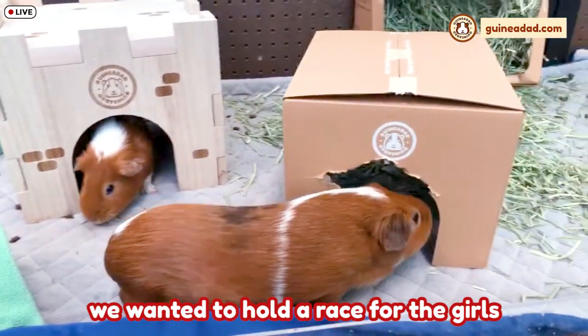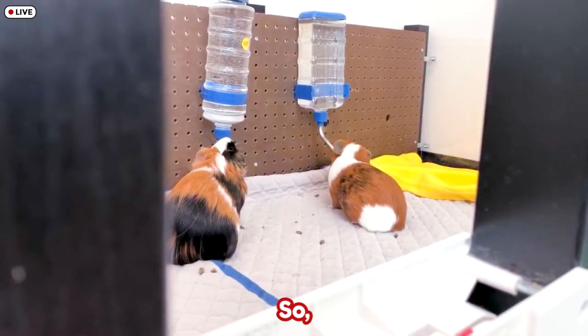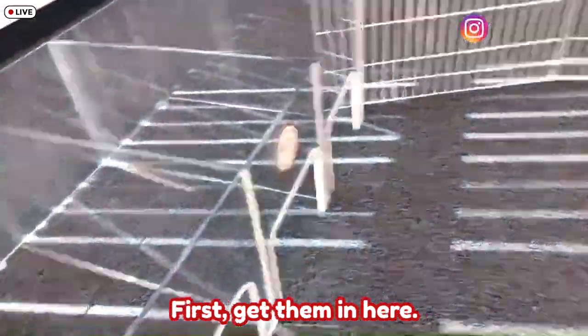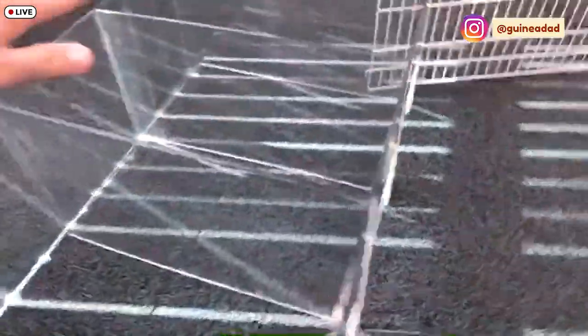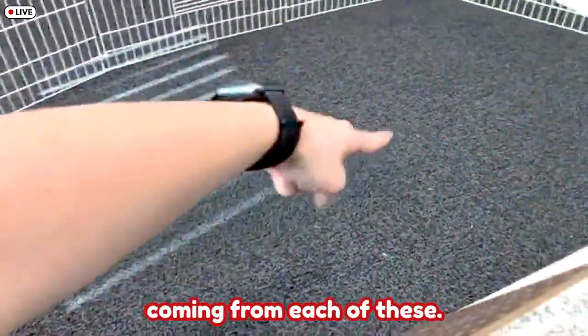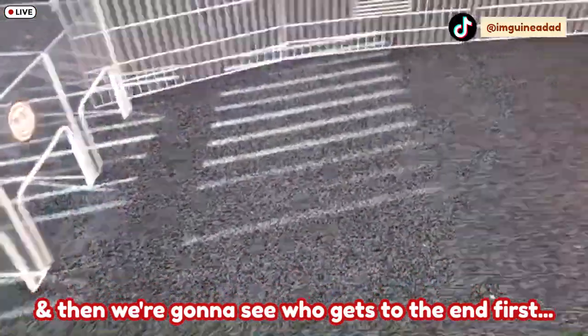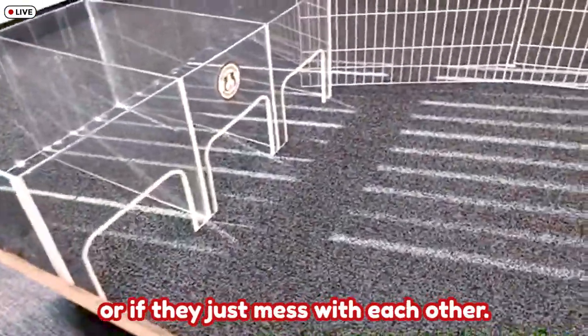For our last live stream, we wanted to hold a race for the girls to see who would be the fastest food vacuum. So let's go check it out and see who wins. What we kind of want to do is first get them in here, and then we'll line up some treats, some snacks going out that way, coming from each of these. And then we're gonna see who gets to the end first, or if they actually follow the trail, or if they just mess with each other.